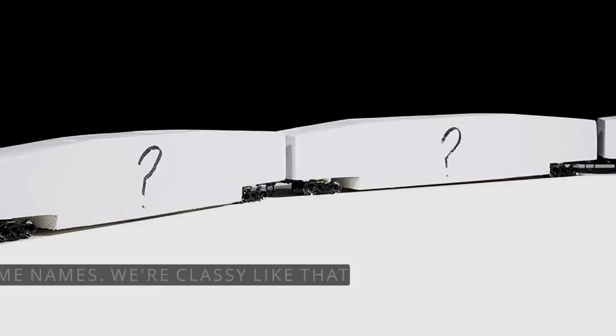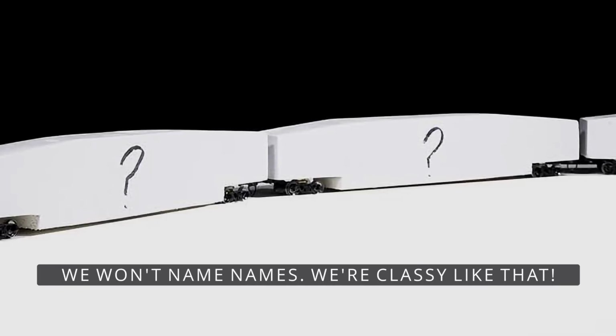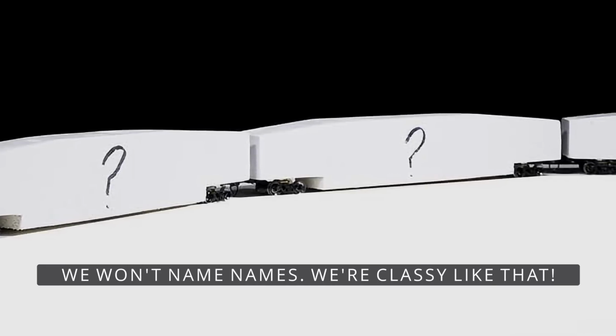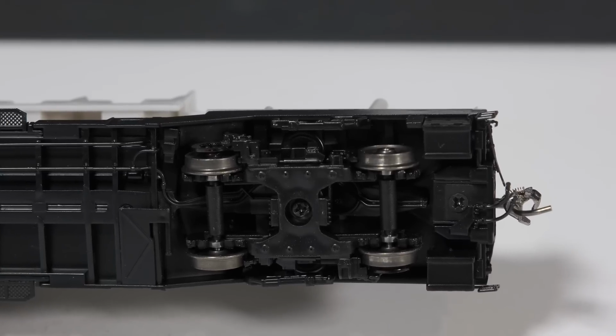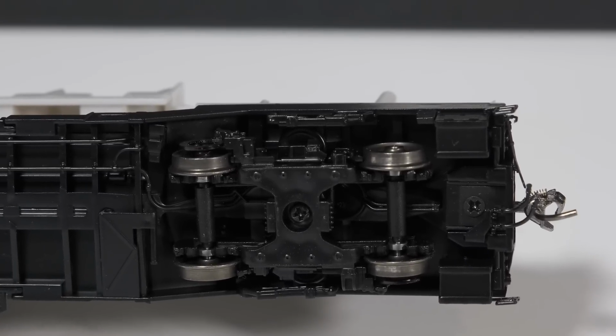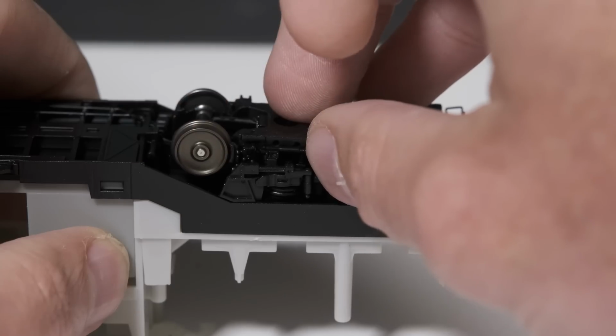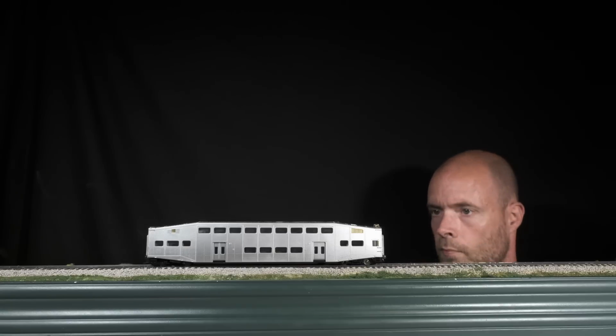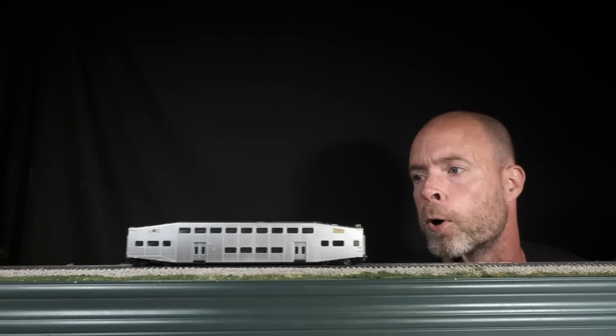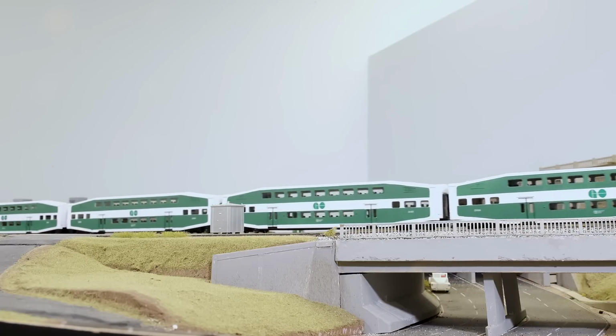One of the biggest issues we've heard about other models is how poorly they roll. This is a huge challenge for any model that has inside bearing trucks, as there's no way to use needlepoint axles which offer the least amount of resistance. So, we've used roller bearings inside the trucks to make sure that these cars can roll and your motive power can pull a respectable train length. Not only that, these cars come with proper flange size on the wheels for improved reliability too.